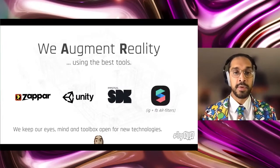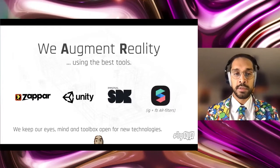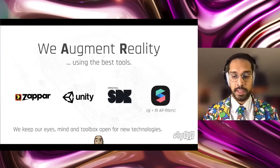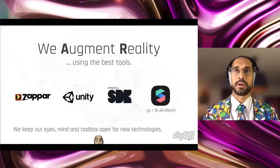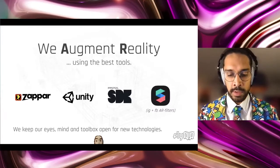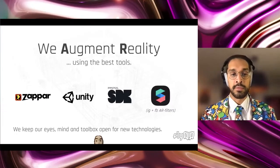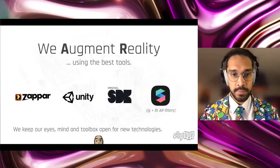And here are a few of the tools we use at the moment. Out of these tools, Zapper is the platform we use for WebAR development and WebAR projects. It's a British AR platform. They just won some Augie Award at Augmented World Expo as well. But we're not married to any of these. And we keep our eyes open all the time for good new tools and technologies.